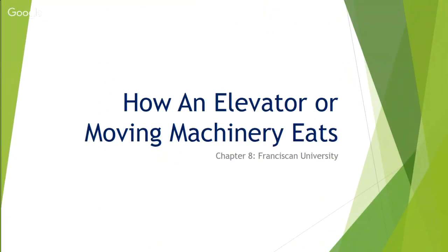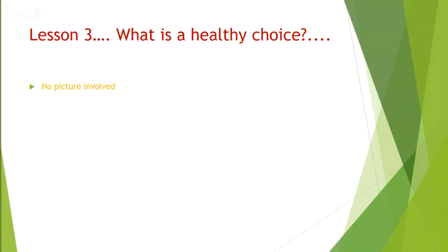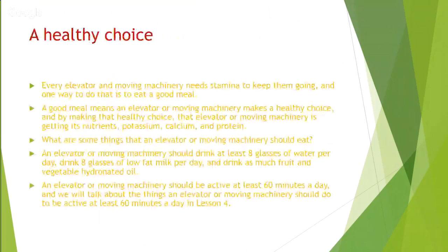But this is how an elevator moving machinery eats. This is chapter 8, lesson 3. What is a healthy choice? The picture. So every elevator moving machinery needs stamina. Like I said.